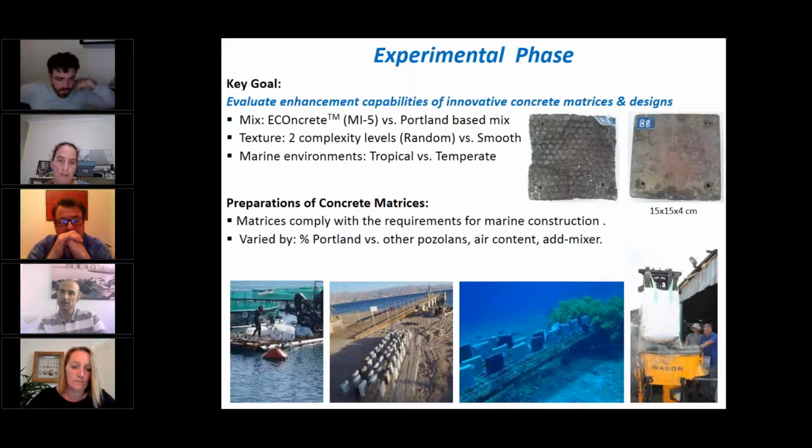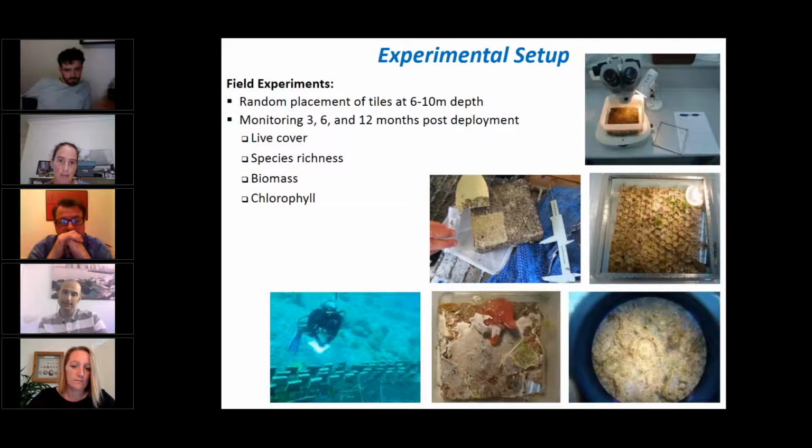And we tested those experiments in both tropical and temperate environments. In each site, we ran field experiments where units were placed at a depth of 6 to 10 meters and monitored for 3, 6, and 12 months. This is for publication, but in most of the stations, we even extended to almost 2.5 years of survey, and we checked live cover and species richness, biomass, and chlorophyll.